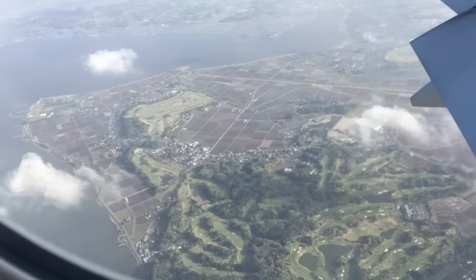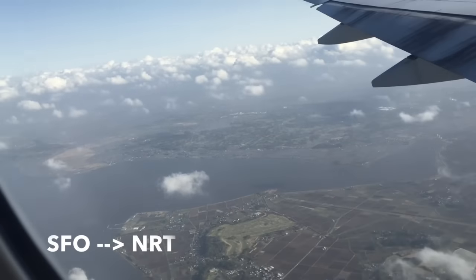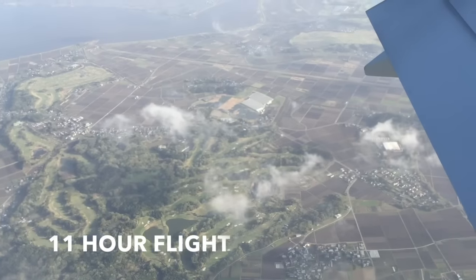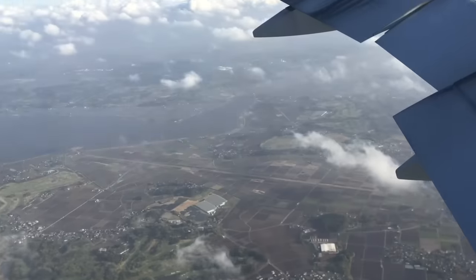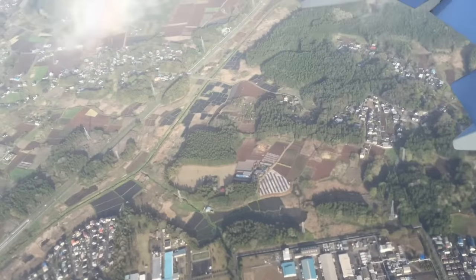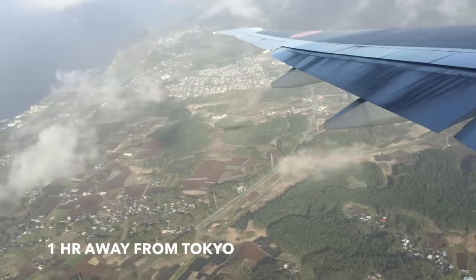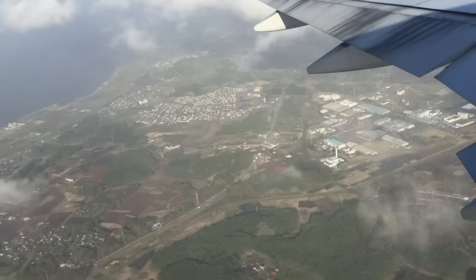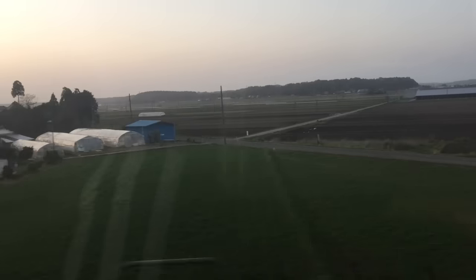So we started off our trip by flying out of SFO to land at Narita Airport, and that in total was an 11-hour flight. And here's some footage before we land at Narita Airport. Now, Narita is around a 1-hour subway ride out of Tokyo, so it's not too inconvenient. And here's just a little bit more footage of those fields.